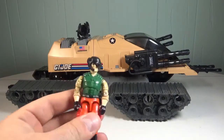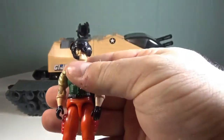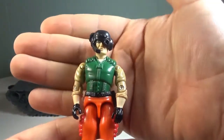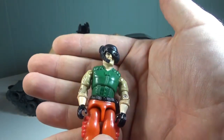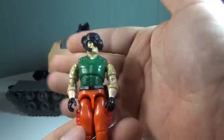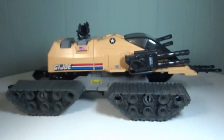But taking a look at Hot Seat here, here's the figure that comes with the Raider. His name is Hot Seat. Don't know a whole lot about this character. After pretty much reading his file card, it seems like they were kind of going a different direction here as far as trying to push new characters.